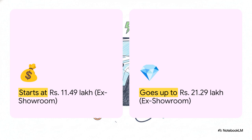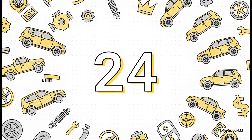This positions it right in the heart of the most competitive SUV segment out there. And get a load of this number, 24. That is how many different variants of the Sierra are available, an incredible amount of choice. It means that no matter your budget or what engine you're looking for, there's almost certainly a Sierra configuration that's going to be just right for you.